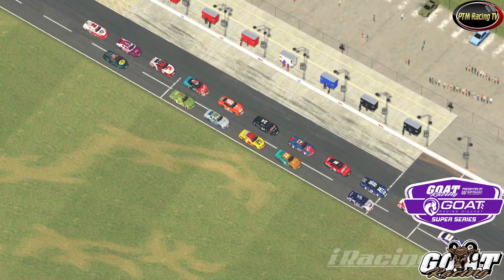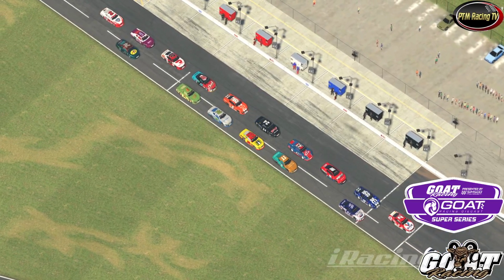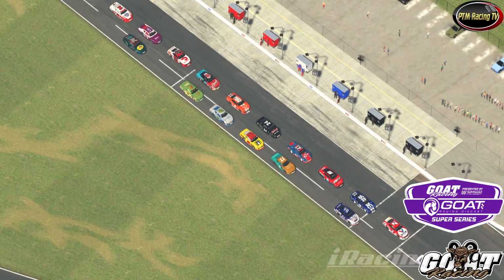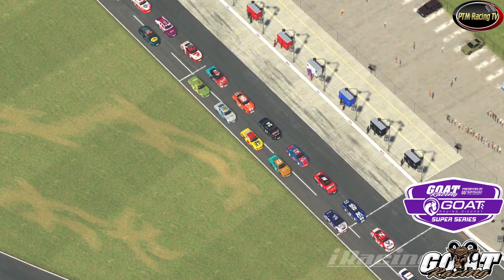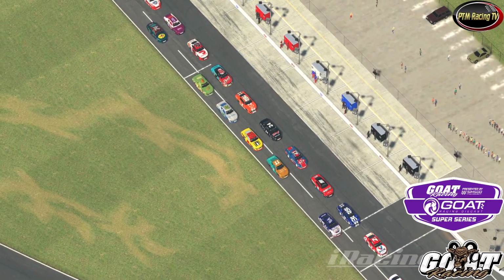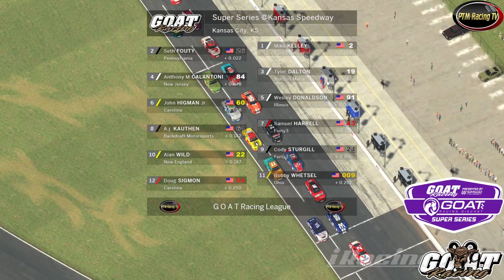From what I've seen in practice, I've seen a few more spins than what I've normally been seeing at Kansas, but these Gen 6s that I've been watching on Sundays look a little bit better, but this is my first ever super late model. I'm interested to see how this is going to handle. We're about to find out indeed here as we get live here.